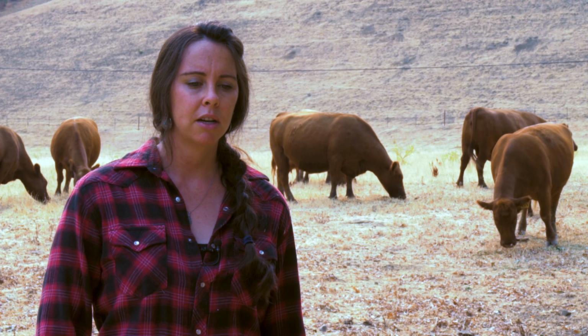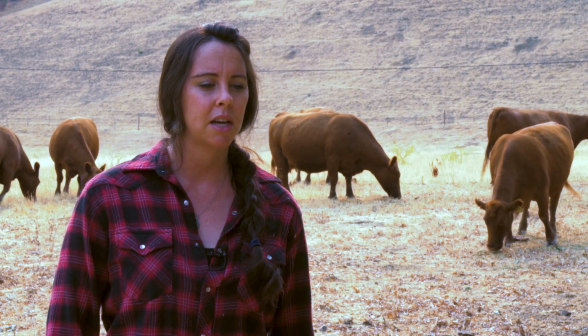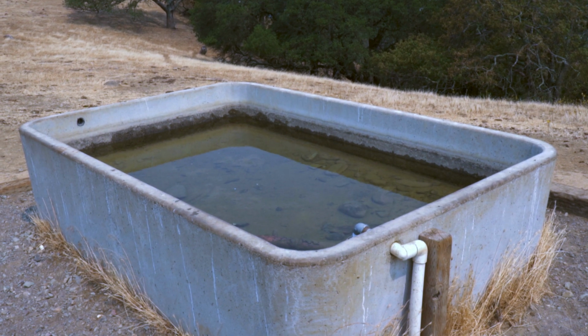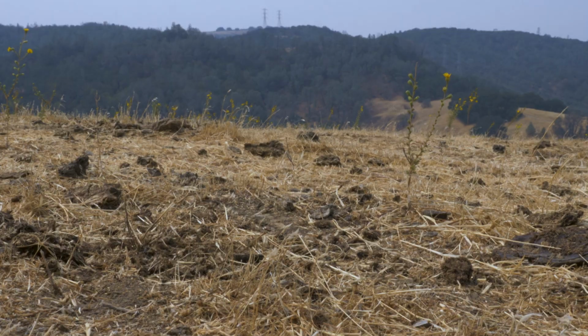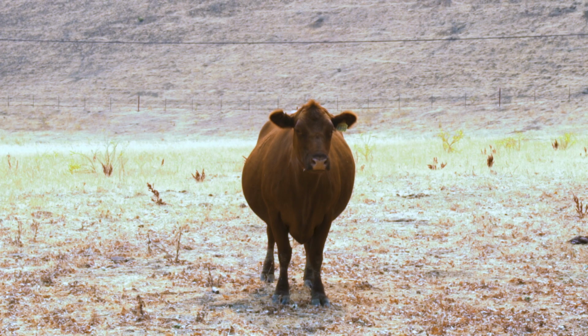So we've developed springs, natural springs that are already there, putting in storage tanks and pipeline in the ground so that we can move water to different locations the livestock wouldn't generally graze. And then we can utilize that forage better and control the animals to use them as tools versus just letting them graze how they would naturally graze.